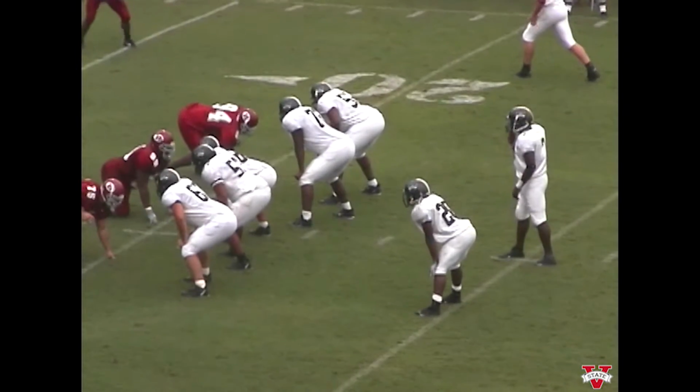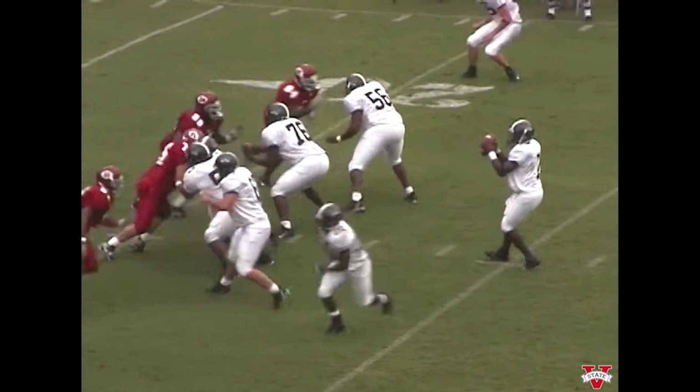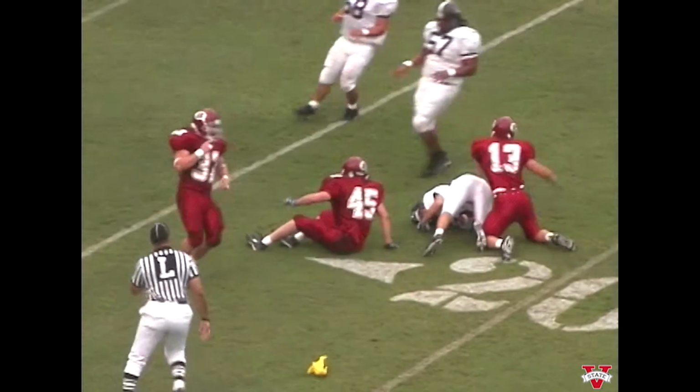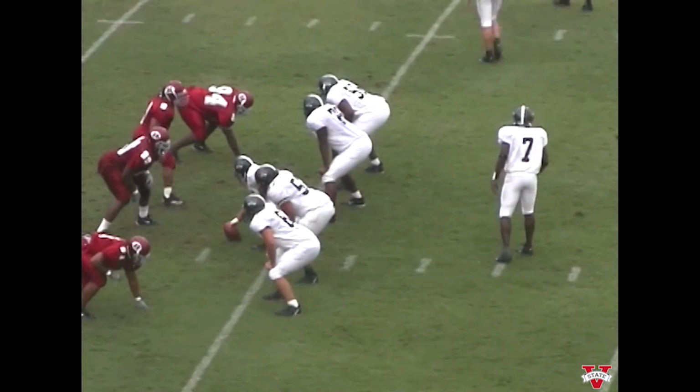Parker. Fabian in the shotgun, three receivers near side. He wants to throw it over here to Callaway, makes the catch, looking for a block, doesn't get one. And there's a flag, maybe. 16 for the Blazers. Three receivers go to the far side of the 34-yard line.